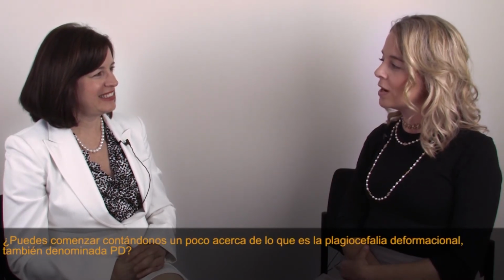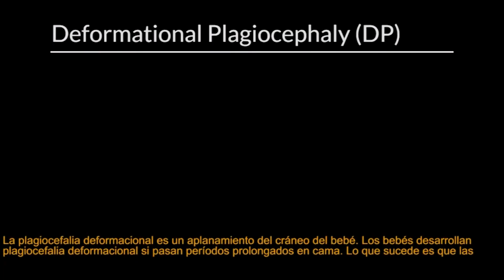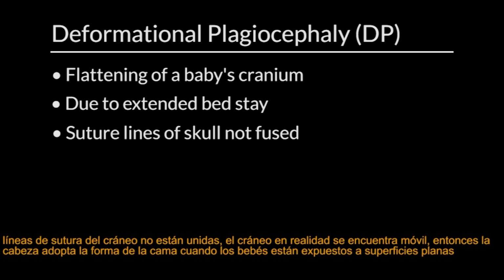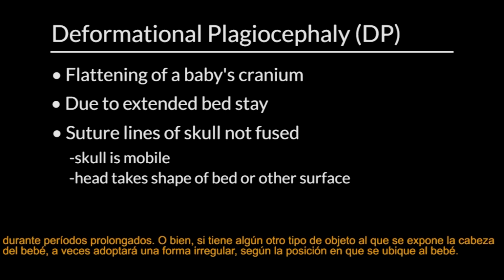Hi, Michele. Hey, Cheryl. Can we just start with telling us a little bit about what deformational plagiocephaly, also referred to as DP, is? Deformational plagiocephaly is a flattening of the baby's cranium. Infants develop deformational plagiocephaly as they spend long periods of time in bed. What happens is the suture lines of the skull are not fused, and the skull is actually mobile, so the head takes the shape of the bed when babies are exposed to a flat surface for long periods of time, or if you have some other type of object that the baby's head is exposed to, sometimes they will take an irregular shape depending on how the baby's positioned.